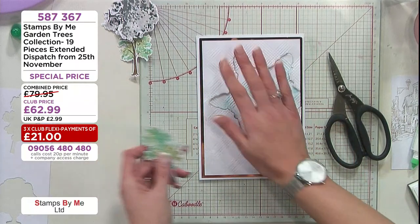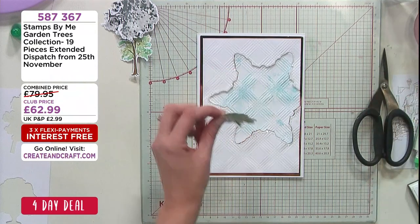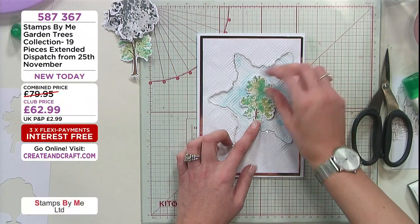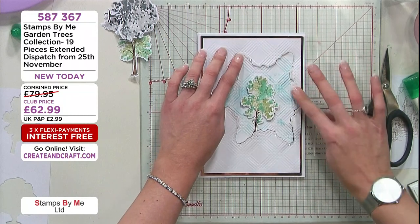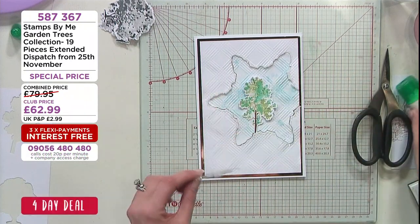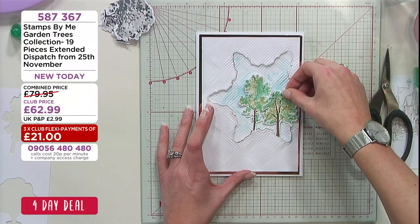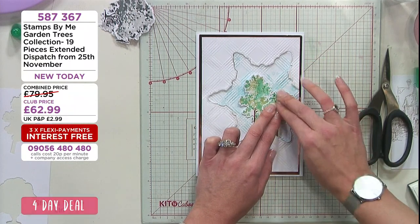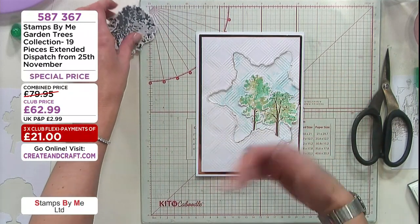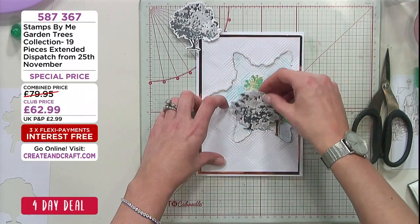So then what I'm going to do is take my lovely trees here and create a scene within this snowflake design here. So let's use our glue again. Just make sure that's sticking down. So there's one tree, and then we've got our other tree which we did in the other green. But I mean, this is a Christmas card, but you really could go to town with the autumnal theme which you've seen in the samples, and the blossom. It looks incredible. Yeah, it looks incredible in the blossom.